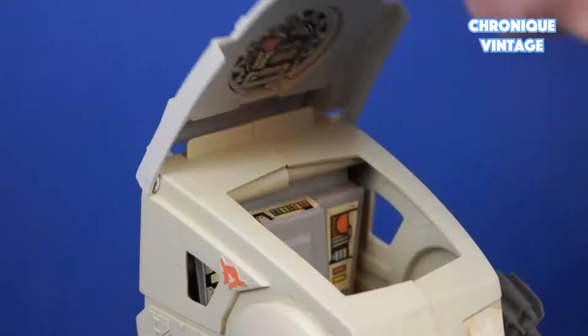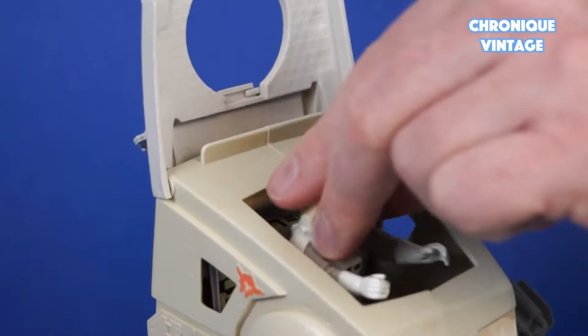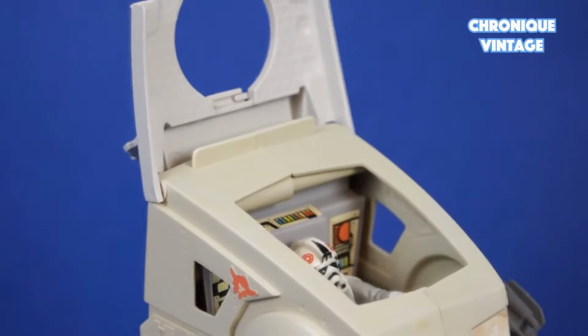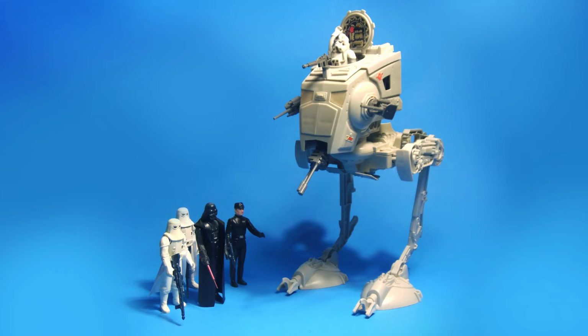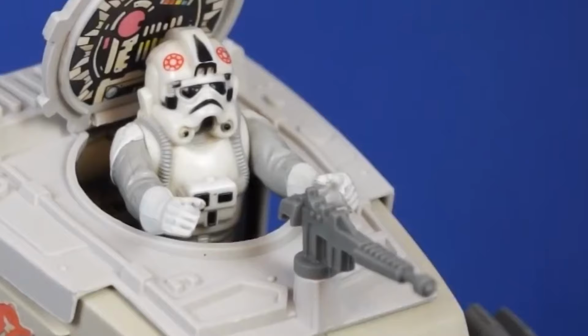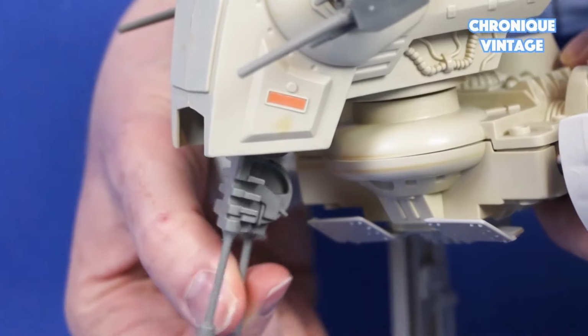It comes with a full hatch lid that opens up to reveal the full cockpit, where one figure can sit nicely at the designed, stickered control panel. There's also a smaller rounded hatch that opens and closes as well. There are 4 laser cannons on the Walker: 1 on the hatch, 2 on the sides of the fuselage, and 1 dual cannon on the base of the fuselage.